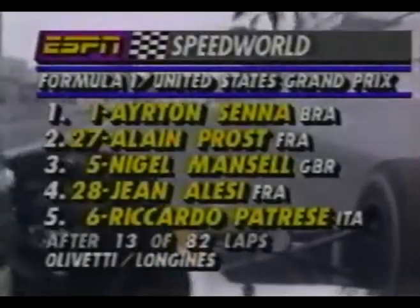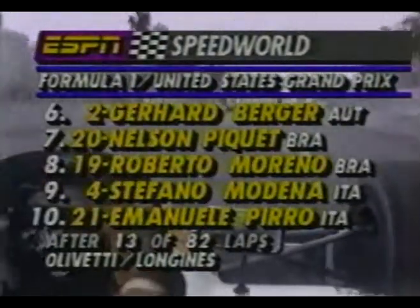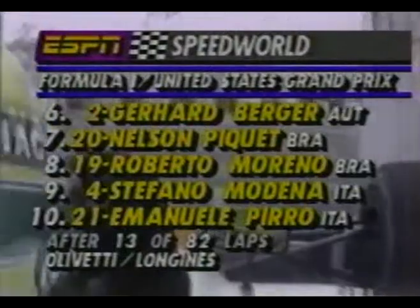Friday drive through the streets of Phoenix, Arizona, down 3rd Street, a left onto Adams, another left onto 5th Street. We'll be going that way for another 75 laps or so. We'll be back to Phoenix, Arizona after this.